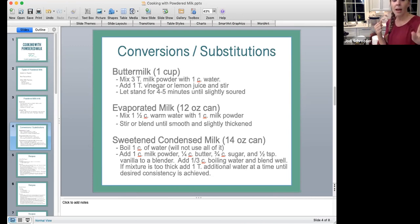So we're going to go over how to make each of these 3 things today: buttermilk, evaporated milk, and sweetened condensed milk. I'm going to show you how we're going to do that. So I'm going to go back, stop sharing my window here. I'm going to do a big screen.